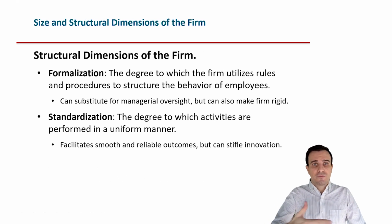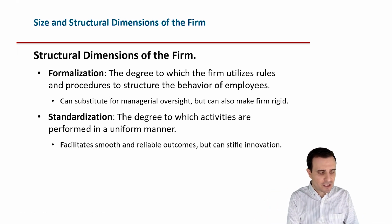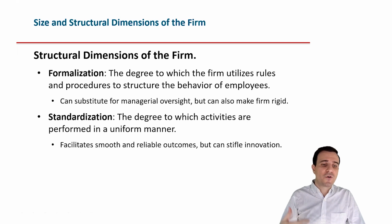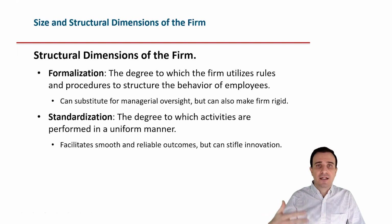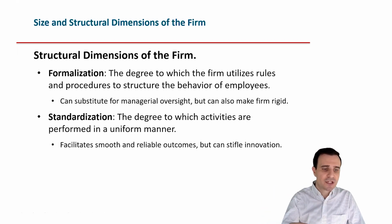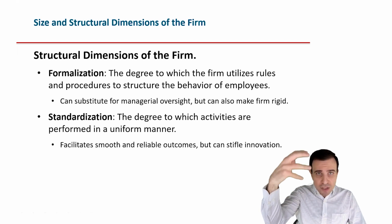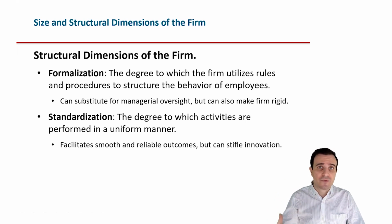So this leads to an analysis of different structural dimensions of a firm. We have a first structural differentiation of a firm, which is the difference between formalization and spontaneous activity in the firm. Formalization means that in the firm there are many protocols and procedures that have been documented. Most of the processes and workflows used in the organization have been documented, and these serve as prompts and guidelines for employees to follow what the managers and executives would like to achieve.